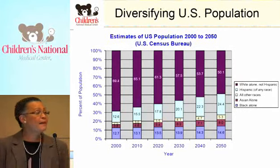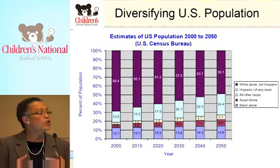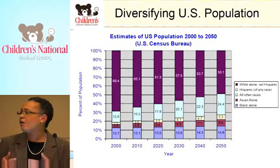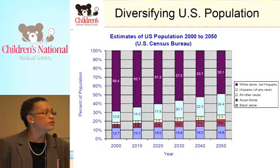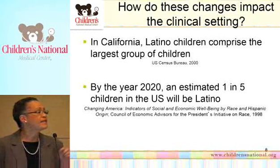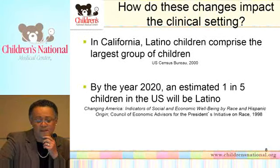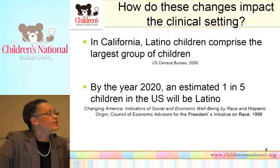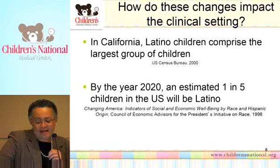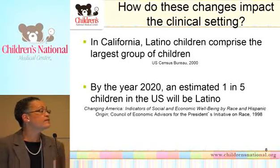Mark made the statement about the diversity within this group, but if you look at the U.S. population, the population is changing. And what this diagram shows is that by the year 2050, the people that are now considered minorities will be considered majorities. So there'll be a transformation. And some of that has already occurred in certain states and regions in the U.S. If you practice, for example, in California, or in Adams-Morgan in the District of Columbia, Latino children comprise the largest group of children. And by the year 2020, it's estimated that 1 in 5 children in the U.S. will be Latino.